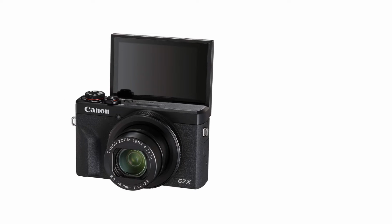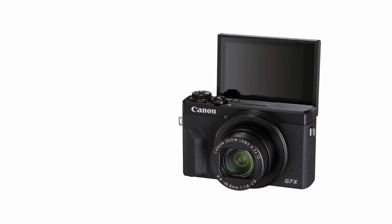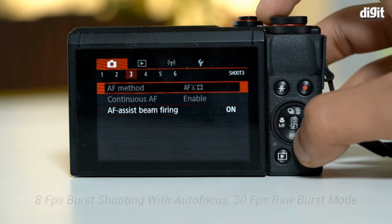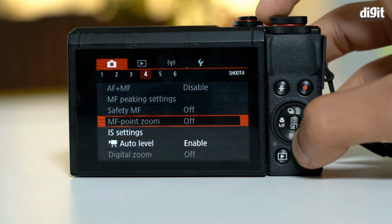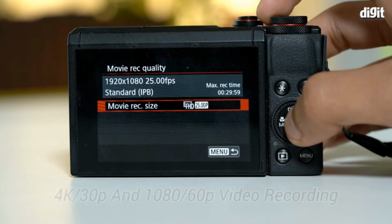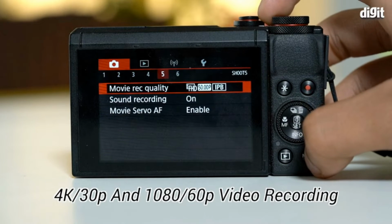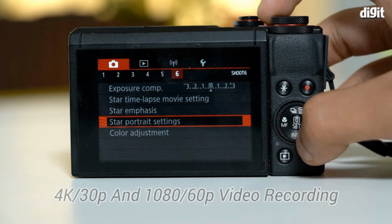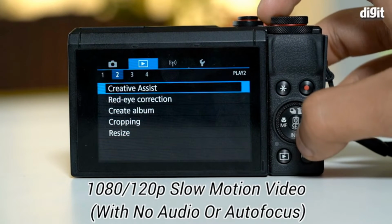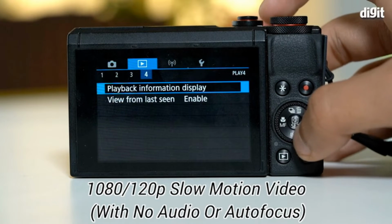It comes with two focus ranges: normal, which works at a range of 5 cm to infinity on wide and 40 cm to infinity on telephoto, and a dedicated macro mode, which works at a range of 5 cm to 50 cm on wide and 1.5 meters to 20 meters in telephoto. All this basically translates to you having the ability to get really close to the subject without losing focus. The camera has a maximum aperture of f/1.8, which will mean better low light performance and great bokeh.